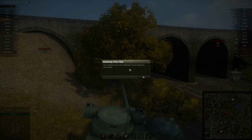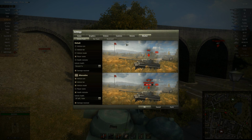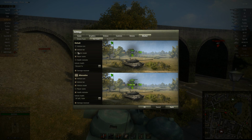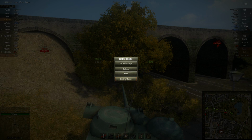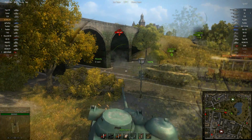I'll just pause it. By the way, people are often asking, how do you get those health bars above the enemy tanks? What mod is that? It's not a mod. It's here. You go into settings, click the marker tab, and you want to show health indicator. And I go for hit points left and total, and that's it. So there's a little tip there. A very common question that keeps popping up time and time again. That's how you do it. And now you can actually see what tanks I'm facing off against.